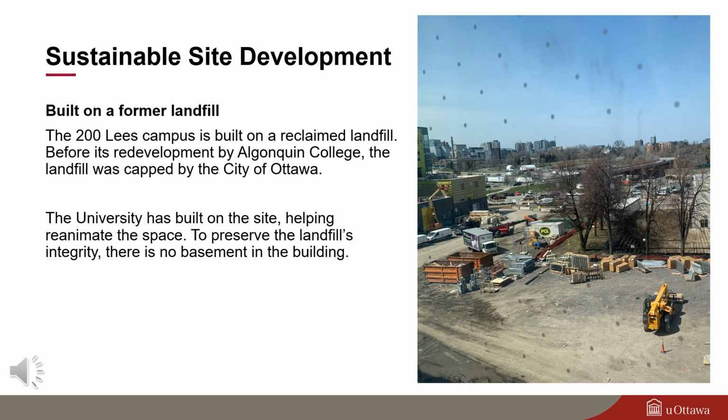The Sustainable Sites category ensures that the natural environment is considered during the building process and that environmental integrity should be preserved. This is an important consideration as the FHS building is built in close proximity to the Rideau River. The site is built on a reclaimed landfill. Prior to its redevelopment by Algonquin College in the 1960s, it was a contaminated former industrial site, including a landfill that operated in the early 1900s. The university has built on the site, helping to reanimate the space. To preserve the landfill's integrity, there is no basement in the building.